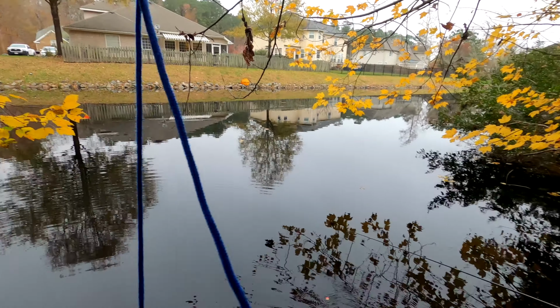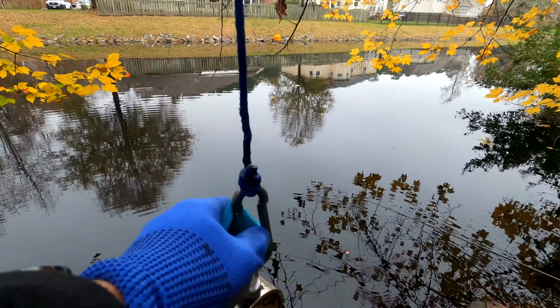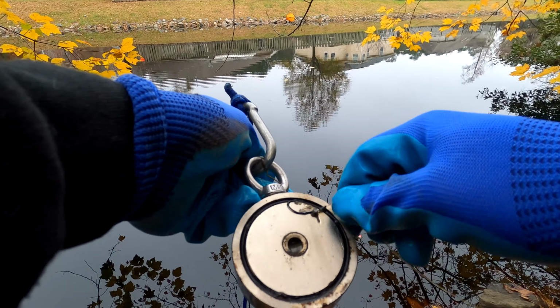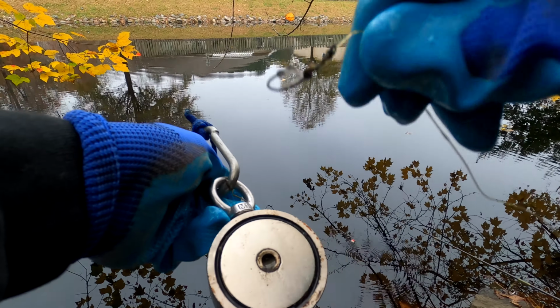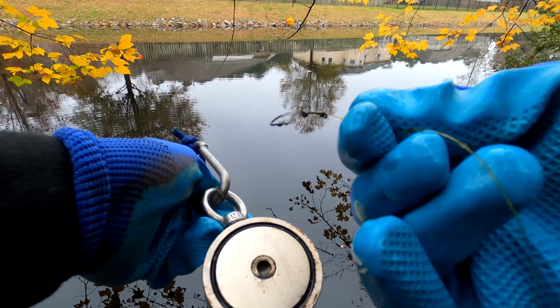You have a hook! Daddy, you have a hook! Oh, got a hook? Yeah. It has a line attached to it. Look at that. Got a hook. Use it for salt water. It has a little loop on it. Awesome.